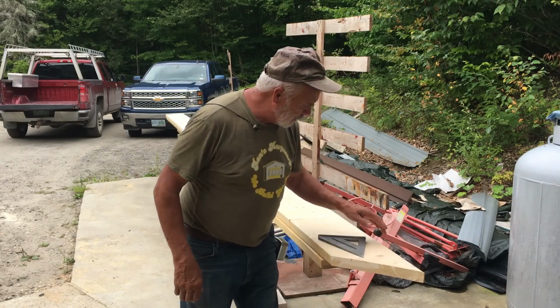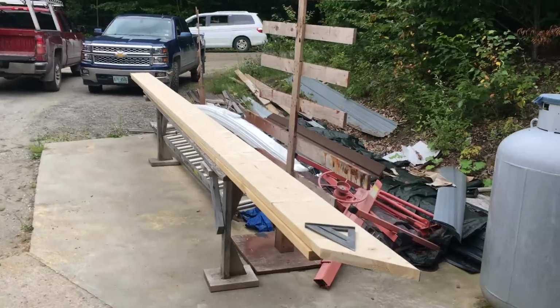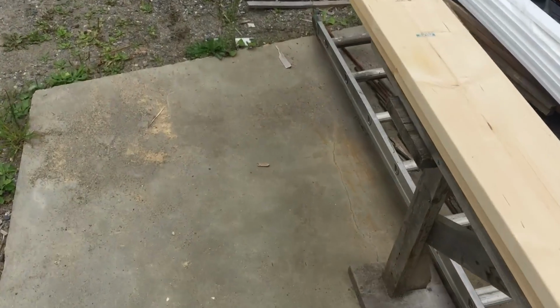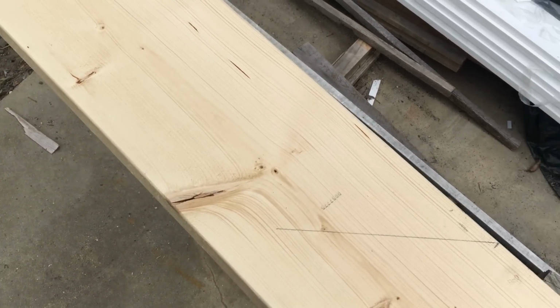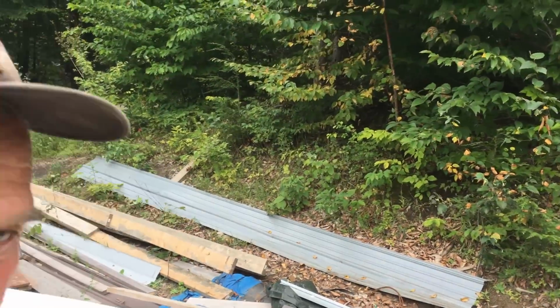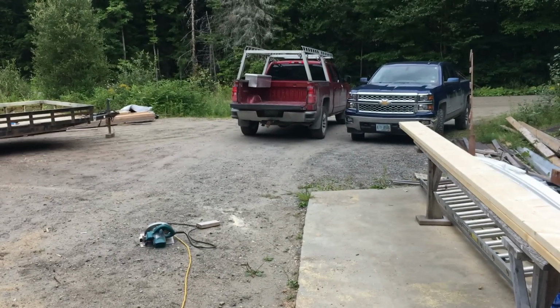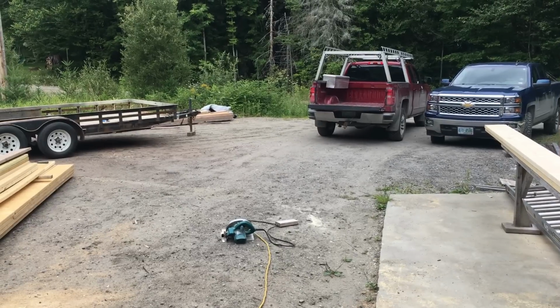So we measured down 17 feet, right to there. You can see that line. Okay, let's back up. I haven't tried it. I'm hoping it works. It should. It usually does. All right, let's lay it out.